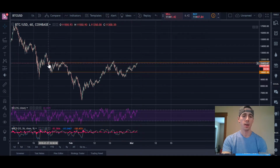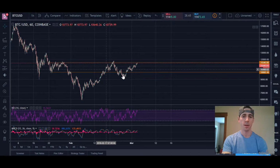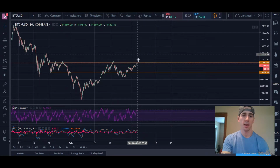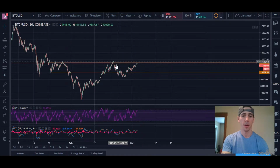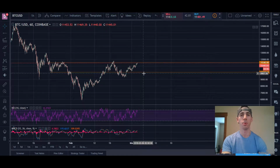So we're hitting, what is it, around 11.5 or so. I drew these horizontal lines, so if we see a break above that, we could see hitting up around, where was I saying? I was saying a little above 14, which is really exciting. So we're starting to see more of the bull run come around.